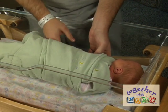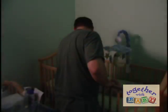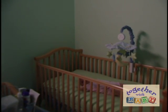Bed sharing is not recommended during sleep. Infants may be brought into the bed for nursing or comforting, but should be returned to their own crib or bassinet when the parent is ready to return to sleep.